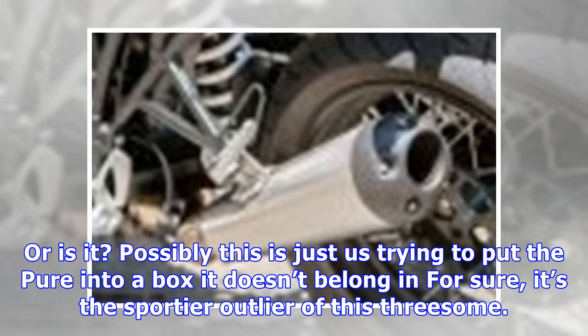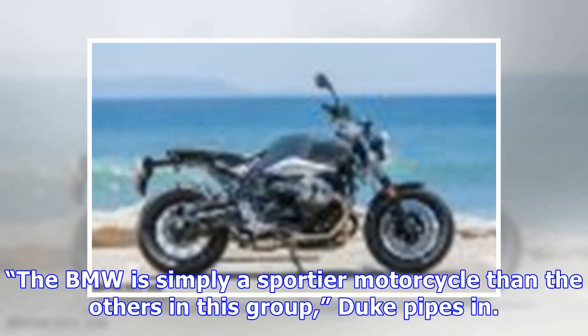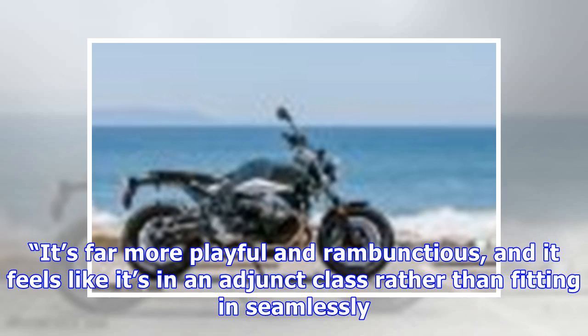Or is it? Possibly this is just trying to put the Pure into a box it doesn't belong in for sure. It's the sportier outlier of this threesome. The BMW is simply a sportier motorcycle than the others in this group, Dick pipes in. It's far more playful and rambunctious, and it feels like it's in an adjunct class rather than fitting in seamlessly.